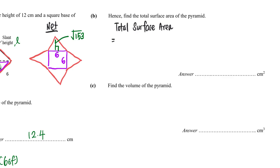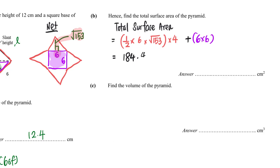It is simply half times base times height. This is for the one triangle. How many are there? 4 of them. Then I will have to add on the square base, which is 6 times 6. So this will give me a value of 184.432 to 6 significant figures, followed by 184.